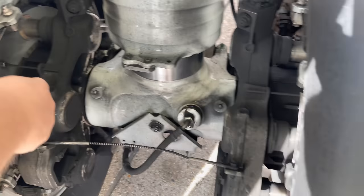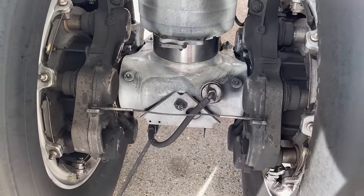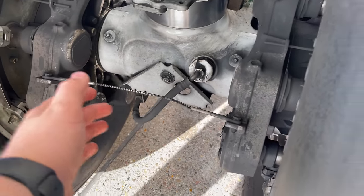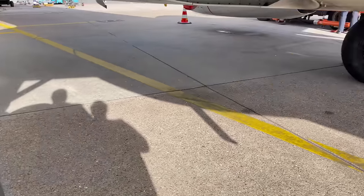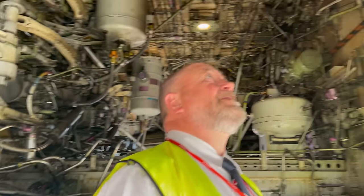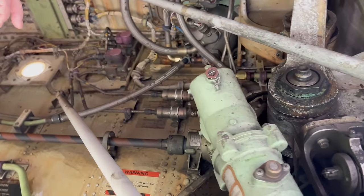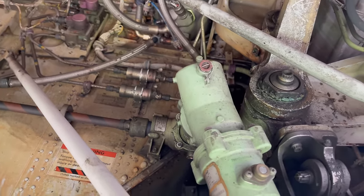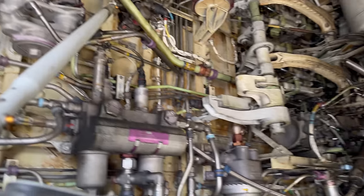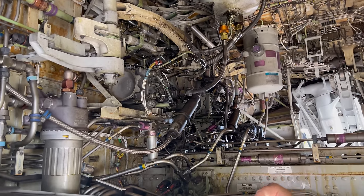No obvious leakage, I can feel the temperature. Nothing excessive. Fire extinguisher pressure, same as on the other side, no obvious evidence of leakage. It's very dirty back here. And the cables.